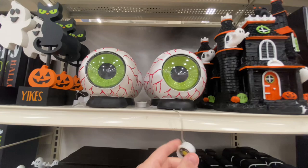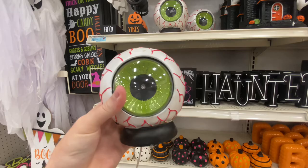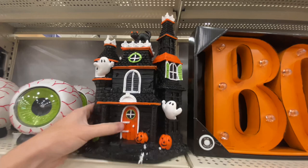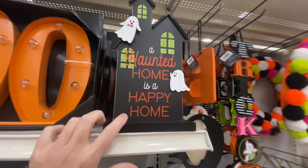This really caught my eye, except I'm not crazy about the flashing, changing color. I guess you could just really leave it as is. But that is cool. Very creepy. I love the eyeballs this year, Michaels. Good job. You have a haunted house, kind of a ceramic haunted abode, and a boo sign. Are they all just boos or? Yeah, probably. A haunted home is a happy home. I couldn't agree more.